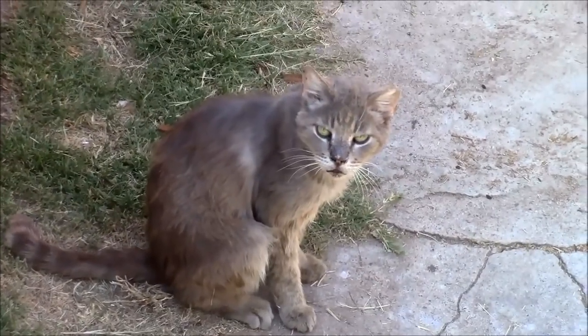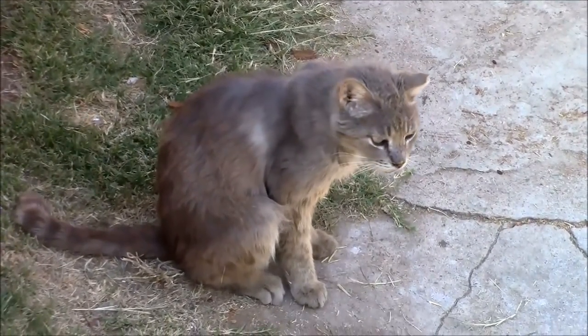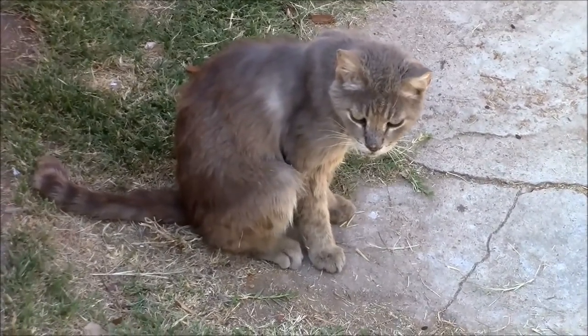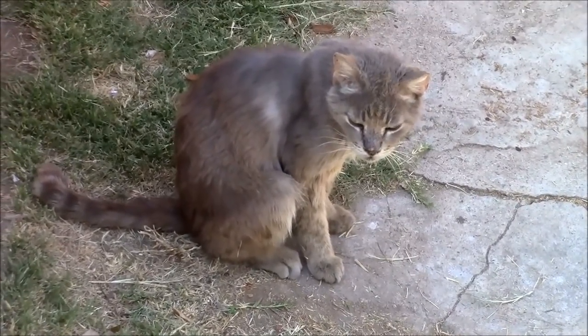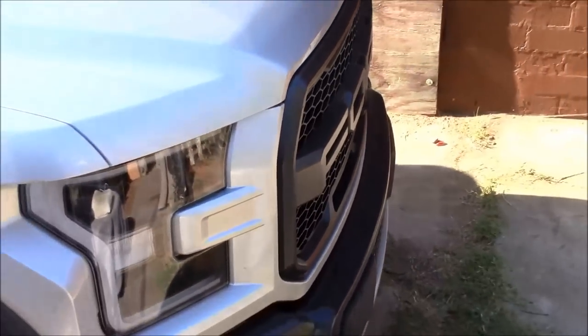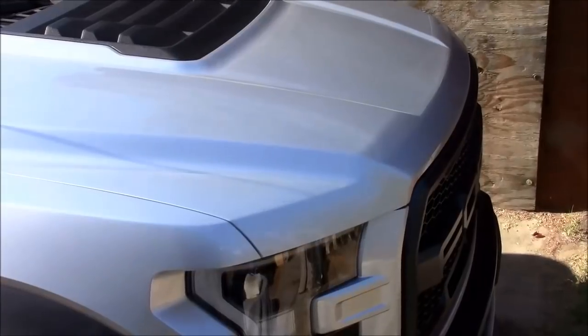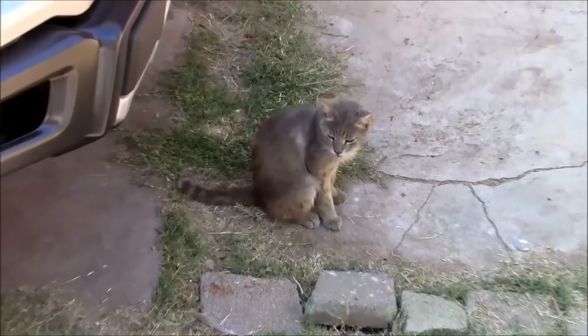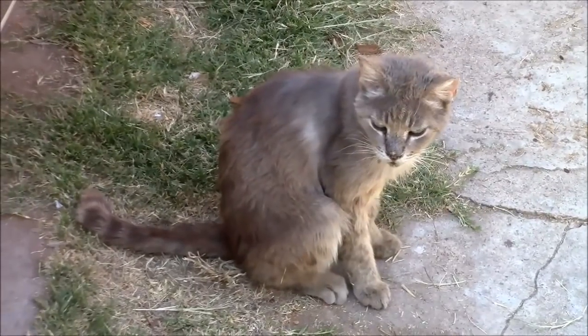So every time I get a nice vehicle, this worthless cat who doesn't live here gets on the hood of my vehicles, gets cat hairs, paw prints all over the hood and glass. You're not going to do that this week because this Raptor is way too tall for you. You won't be getting up on top of that unless you bring your ladder. So you're out of luck this week, partner.